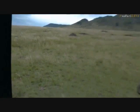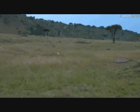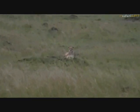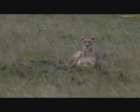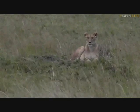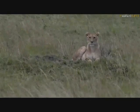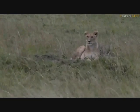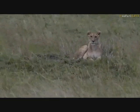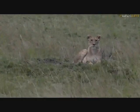Oh, off she goes. We still do have some of our rain covers on, and it is quite windy and rainy still. We've got to keep the camera dry, and this is going to be really, really exciting. Lisa says this mom's thinking about what's on the menu for tonight. Indeedy. So it is going to be quite interesting to see what they do.